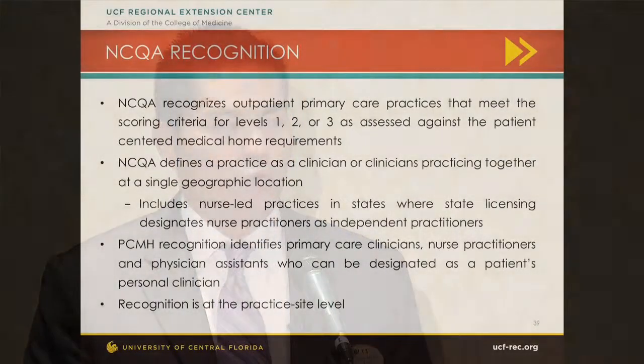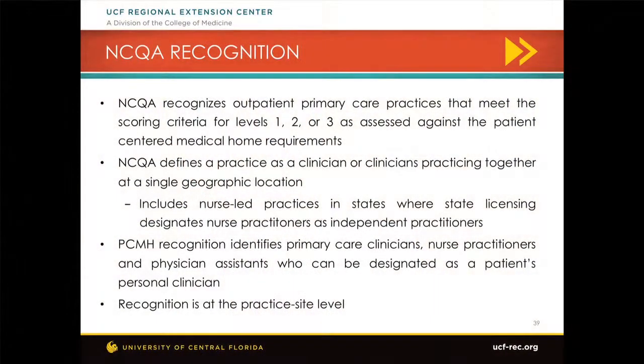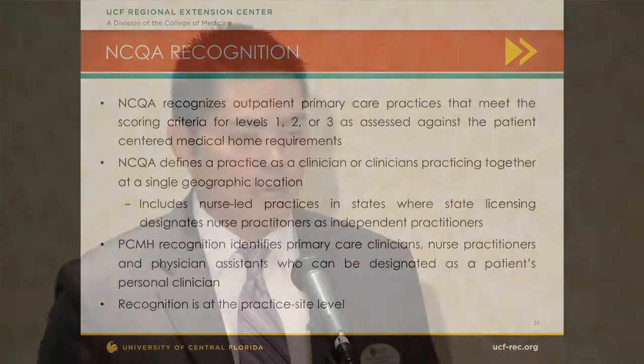They also define what a practice is, a single clinician or a group of clinicians that practice at a single location. They also recognize that in terms of being able to provide a personal clinician, nurse practitioners and physician assistants are important extenders in that treatment of care in certain areas. And then last there, recognition by the NCQA is done at the site level. So if you have a practice that has 5 sites, for example, maybe site number 1 is formally recognized by the NCQA as a PCMH, but then sites 2, 3, 4, and 5 may not be.